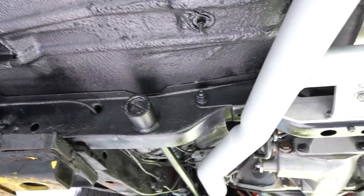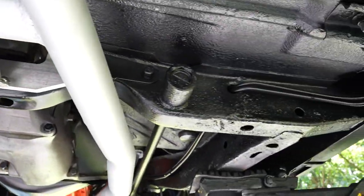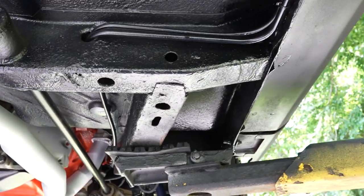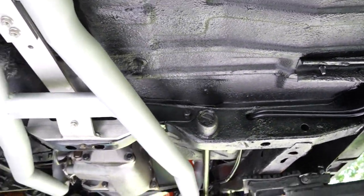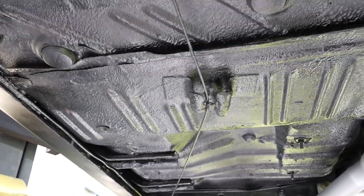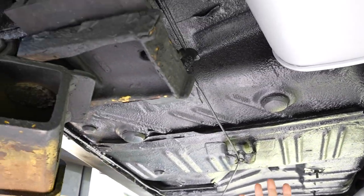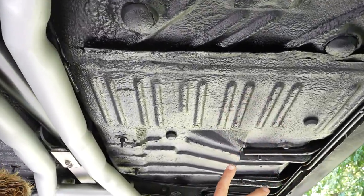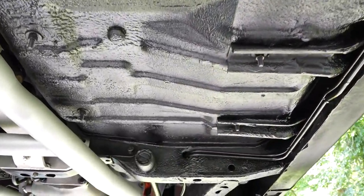Frame rails on the car look good, both driver and passenger. So the floor pans, they look good on the driver's side here from front all the way to the back. And it's the same thing on the passenger side.